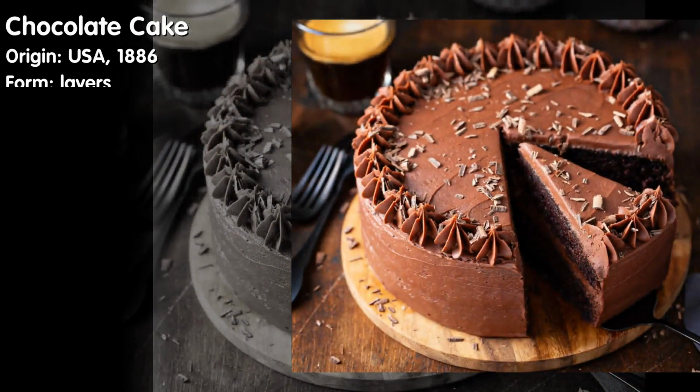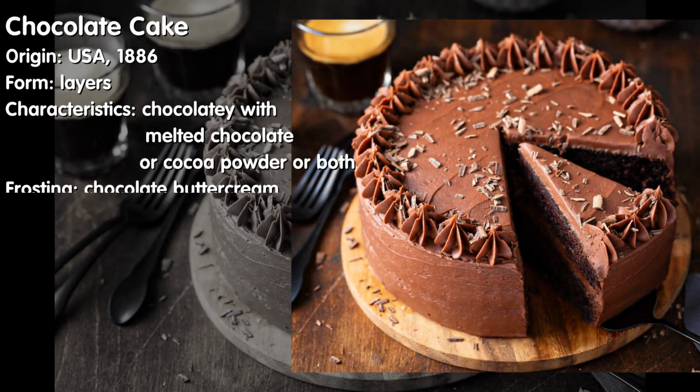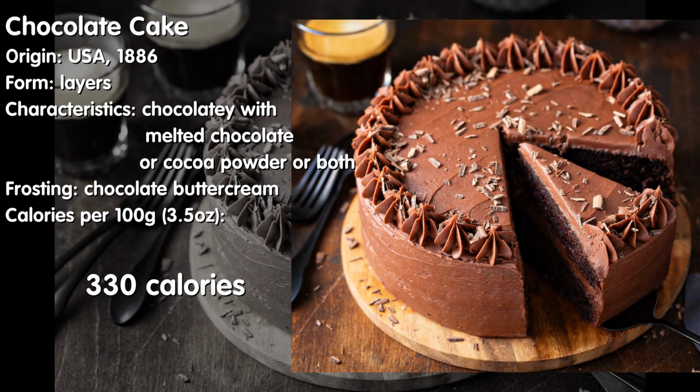Now is the world's most popular cake, the chocolate cake. Originated from USA in 1886, this cake is almost everyone's favorite. It contains 330 calories per 100 grams.